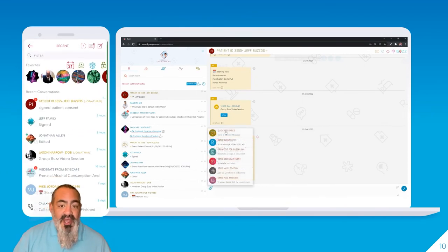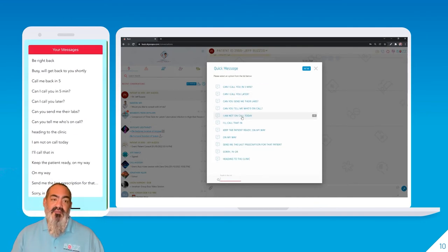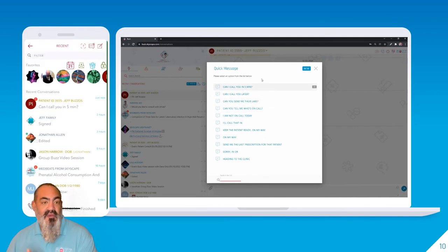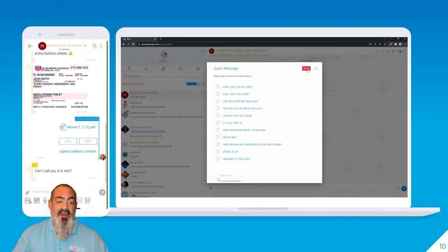You can also send little quick messages. Being able to send these quick replies within Buzz saves you a lot of time. You can customize these quick messages to something you use frequently. Here, I'm just going to send one that we have here. Can I call you in 5 minutes? Boom, just like that, I've sent the message out quickly. Didn't have to type anything at all. Just went to my quick messages to send.